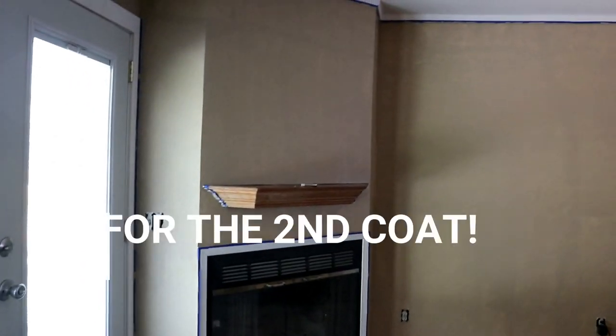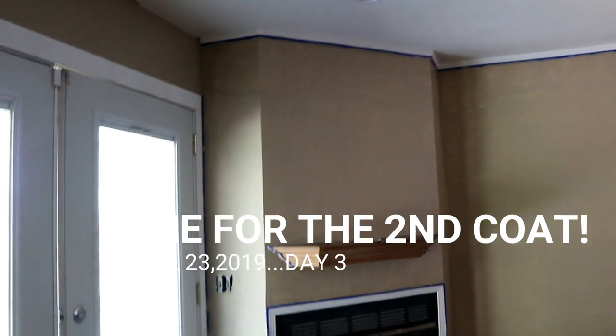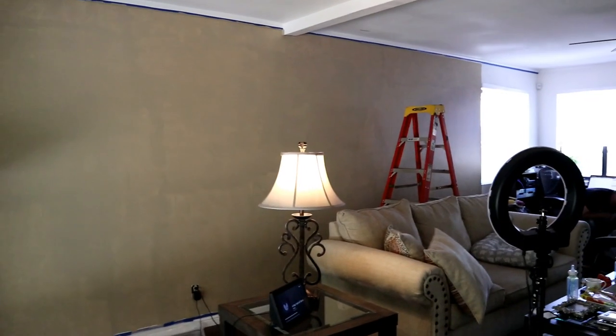Okay, so this is the next day after doing the one coat, and as you can see, it's really splodgy. So right now I'm just applying the second coat. And if anybody's interested, this is the color.